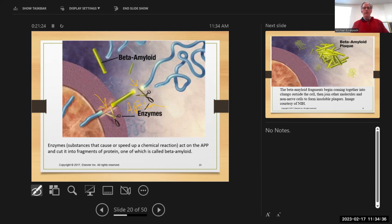Oh, that looks absolutely dreadful. My 2 looks like a scribble. There, A beta 42.